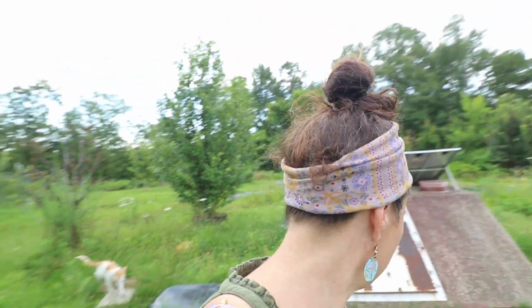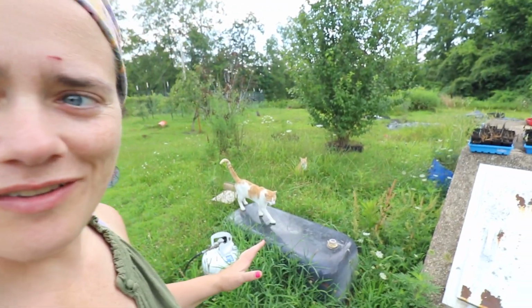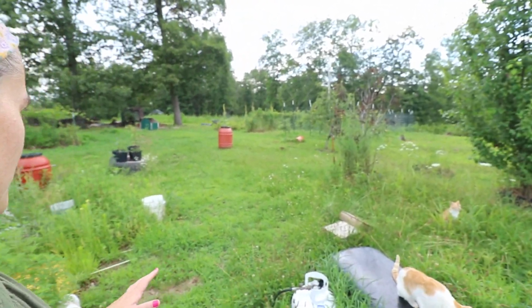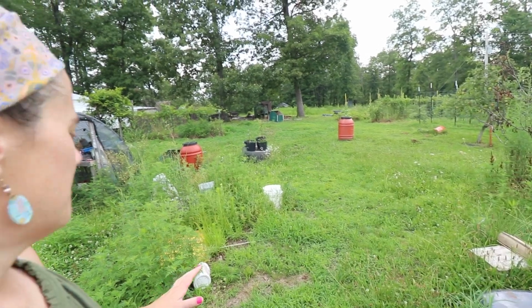So, moving on to an area that is mine. Okay. I'm being stalked by cats. There's another one, Pepper, off in the distance somewhere. I don't know where she went, but she was definitely stalking me.